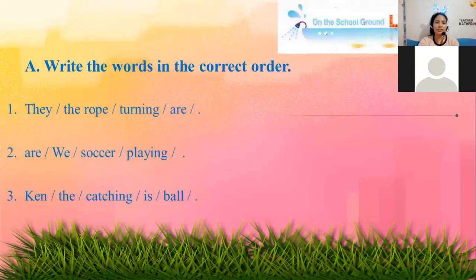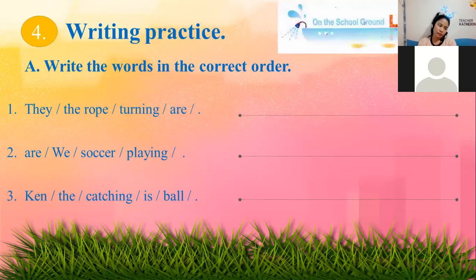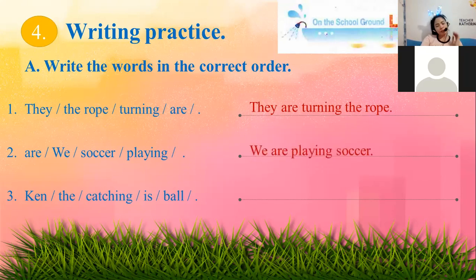Yes, very good. So now write the words in the correct order. Can you do it? They are turning the rope. Yes, they are turning the rope. Number two. We are playing soccer. Okay, number three. Ken is catching the ball. Is it Ken catching the ball or Ken is catching the ball?